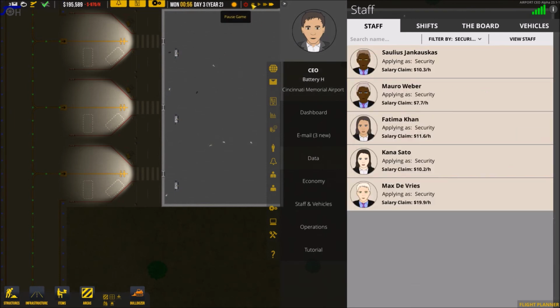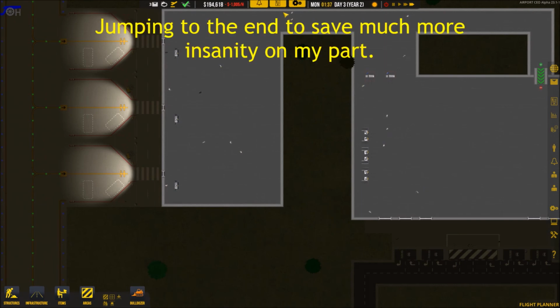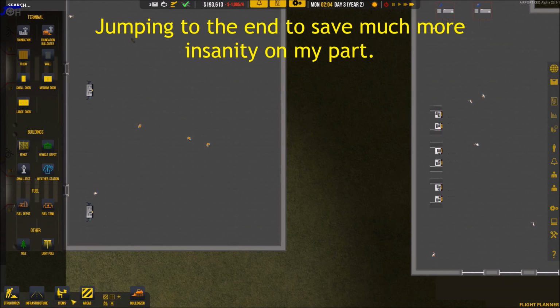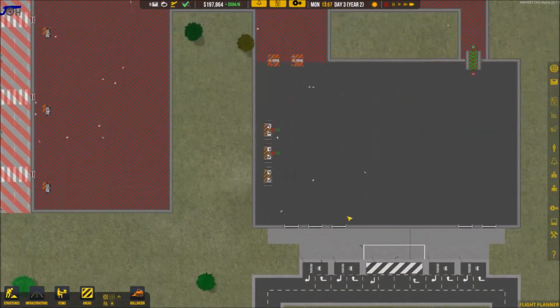So now we have some staff available, which means we're also going to have to build a staff room because we're running out of cash. Okay, so we've got some security and we have some staff, and I still cannot select these desks, and I do not know why. Well, ladies and gentlemen, I guess I'll have to try and figure out what's going on here, and we'll figure it out for next time.